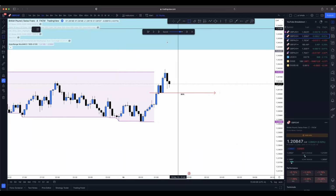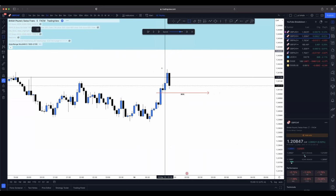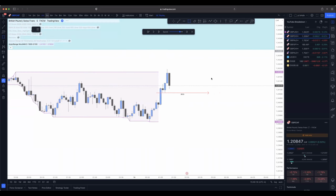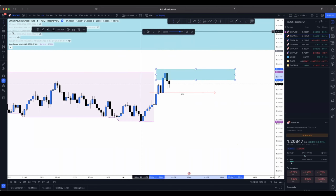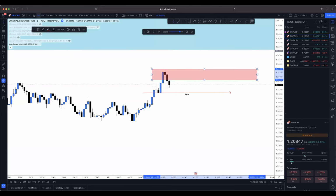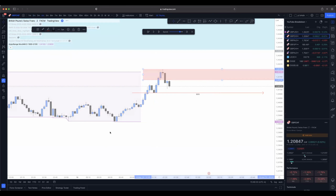So now I need to identify something that looks like my institutional candle. This 5-minute one has a good body and a wick on top, but there's no wick on the bottom. So then I go down timeframes. I'm looking at the 4-minute now. This one looks really clean, so let's highlight this area right here. Let's look at the 3-minute. The 3-minute looks ugly, the 2-minute looks ugly. So I'm going to stick with the 4-minute one.